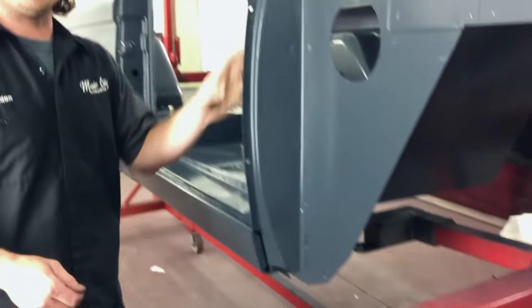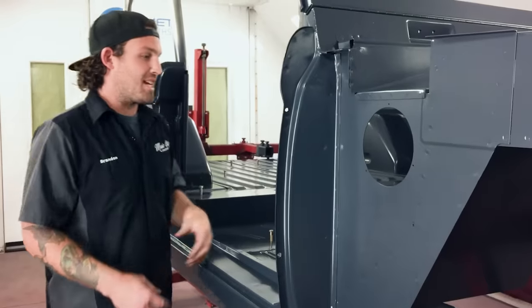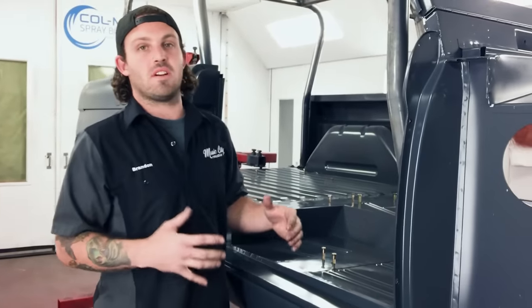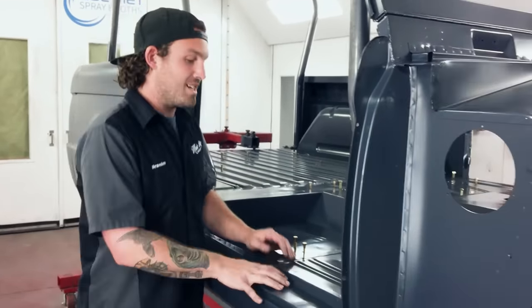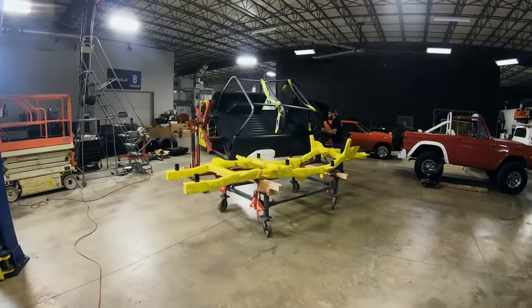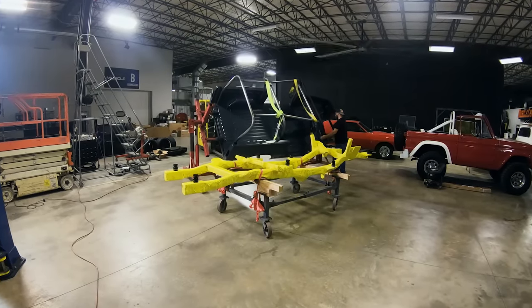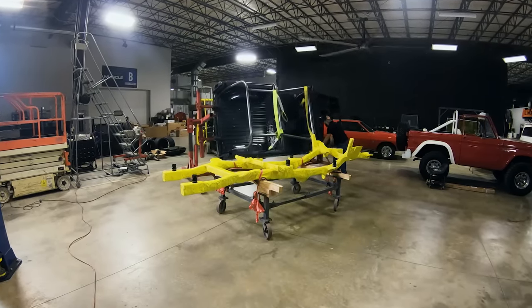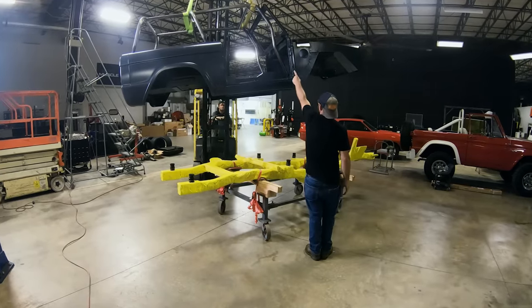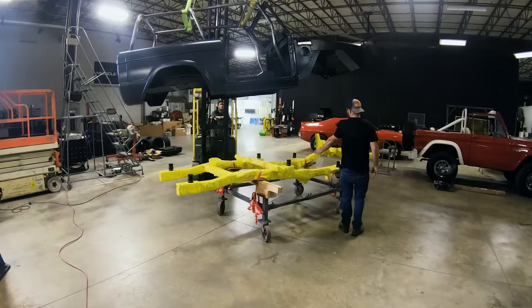Now that the Bronco's all in one color, you can tell how straight it is. And with this epoxy on there, it gives you that nice rust prevention and a really good foundation to build all your bodywork on. So now the next step is just to get it on that frame. With the frame masked off so we don't get overspray on that new powder coat, it's time to marry the body to the frame.